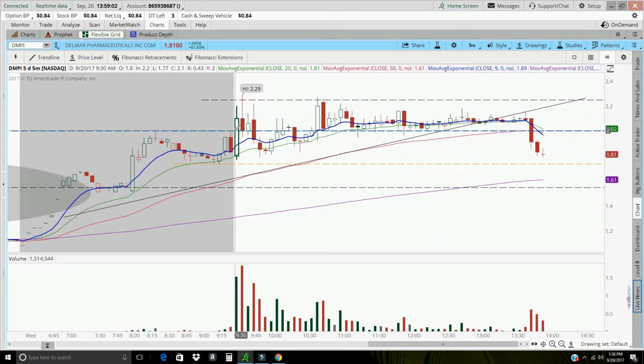Took a long position right here at $2. Tried to get filled at 2.25 to sell half my position, around 5,000 shares. It didn't happen. Didn't get filled. I did not pay attention to the screen. I thought I automatically got filled, but I didn't. Stock pushed back and ended up getting stopped out down here at 1.85.